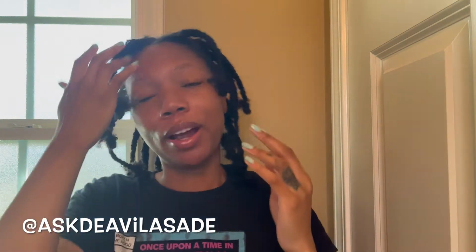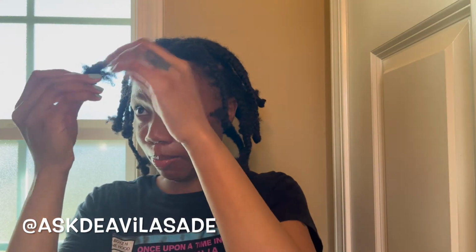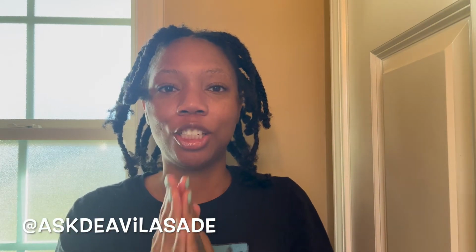And this is gonna be a braid out tomorrow. That's the one thing I love about a good braid and band method. It's going to be a braid out tomorrow. So let's go ahead and get in the shower so we can try this shampoo.